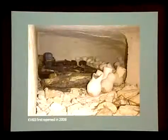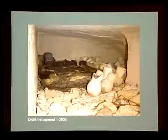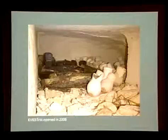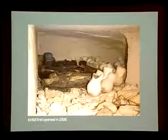And very probably there are more finds of the period still to come. Here we see the valley's most recent discovery, KV63, opened in 2006. Again undisturbed, it contained a large cache of surplus coffins and refuse embalming materials, the debris, it seems, from other Amarna tombs yet to be revealed.